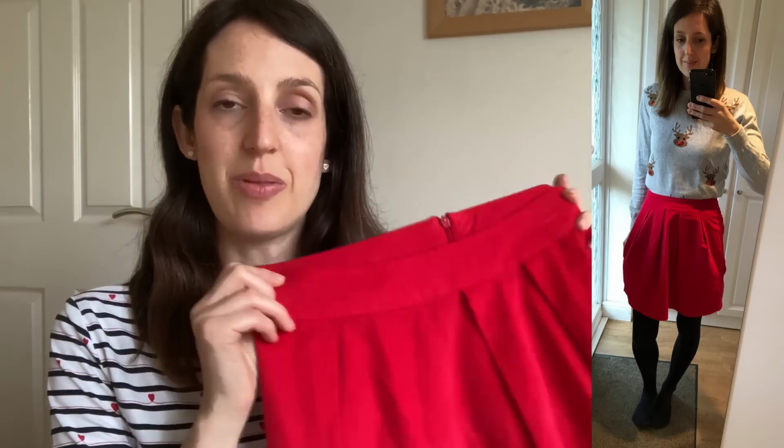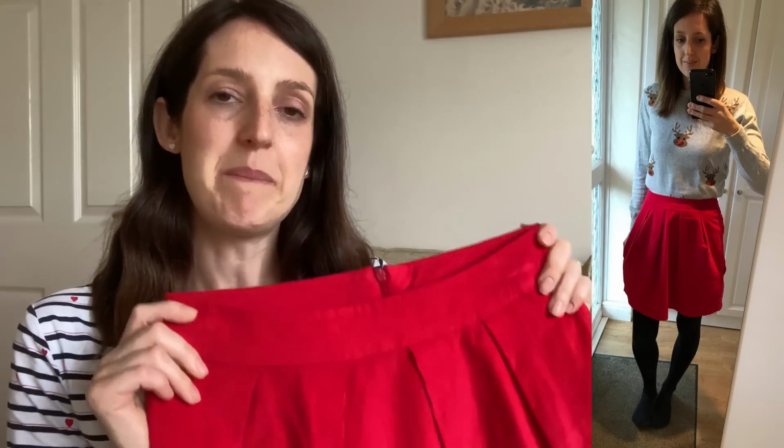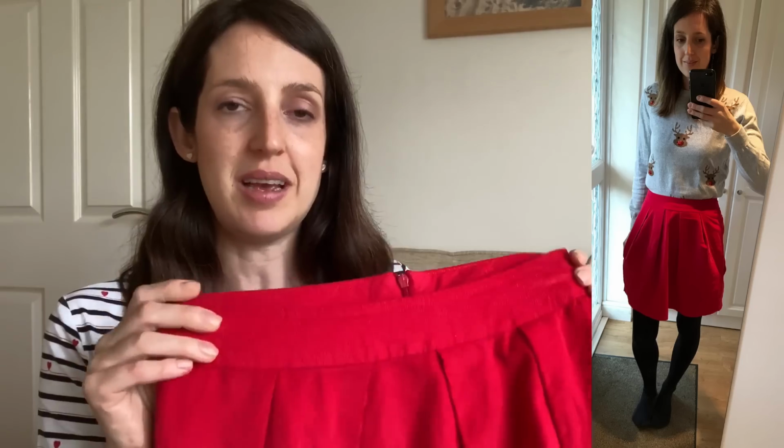So I think if I made this skirt again, and I would really like to make it again actually, I'd love to make another one in red because I find it a lovely one to wear, particularly at Christmas time with a Christmas jumper, like in the picture here you can see I'm wearing it with a jumper with reindeers on. I'd love to make it in red again, but I think I'll choose a slightly more sturdy fabric. It recommends sturdier fabrics, medium to heavyweight cotton, wool or crepe. So I think it was my poor fabric choice when I bought this corduroy.